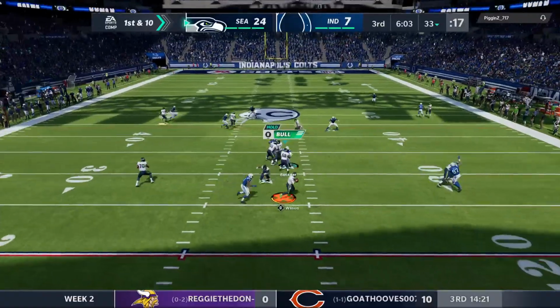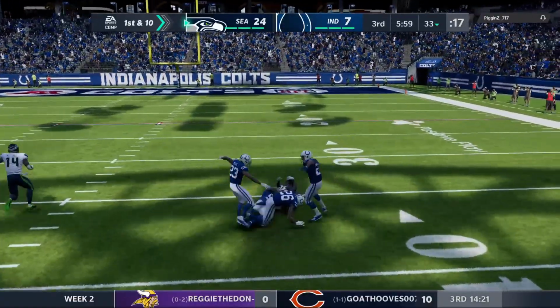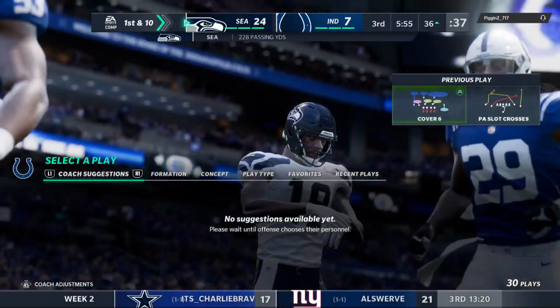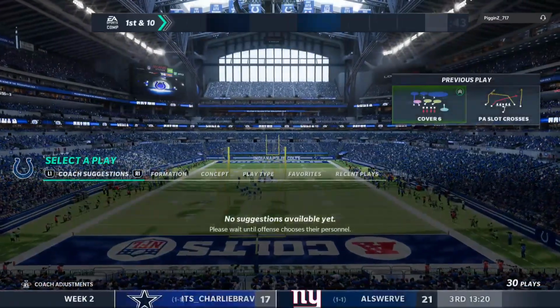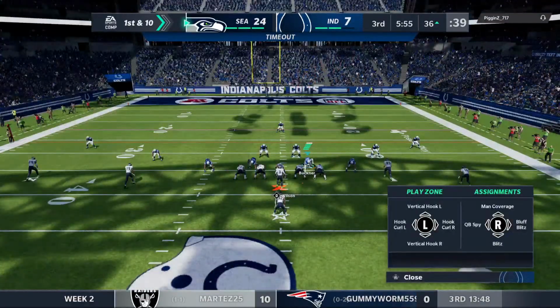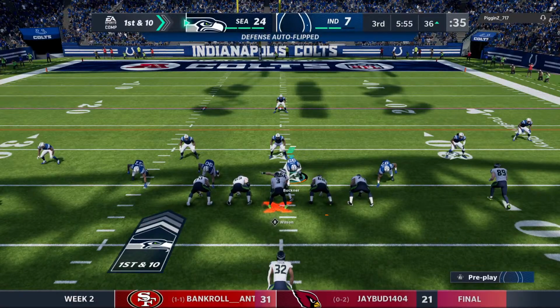Wilson after the play fake to Carson. He's got his man on the crossing route. And they'll get this well past midfield before being stopped just before the 35. Getting it to him in space pays off big time. That winds up going for 31. And now here's a timeout called by the Colts on the defensive side of the ball. It's just their first, so 2 remaining as they burn one here in this 3rd quarter.